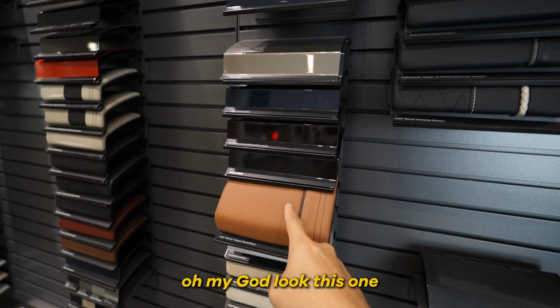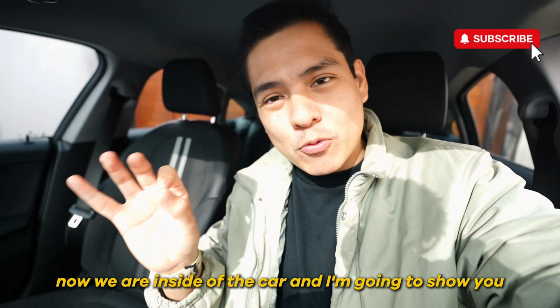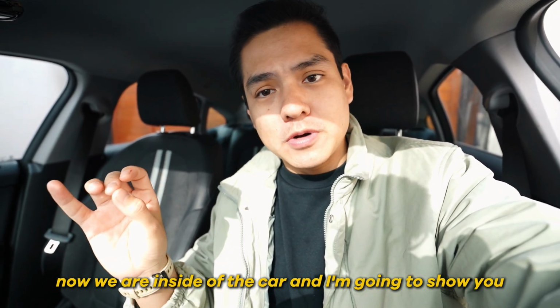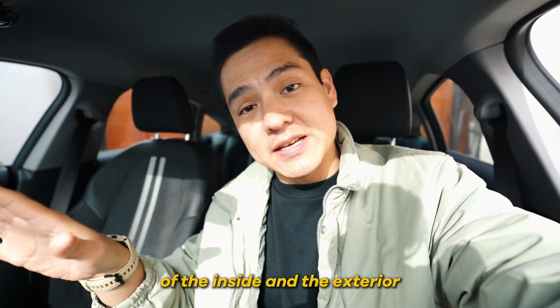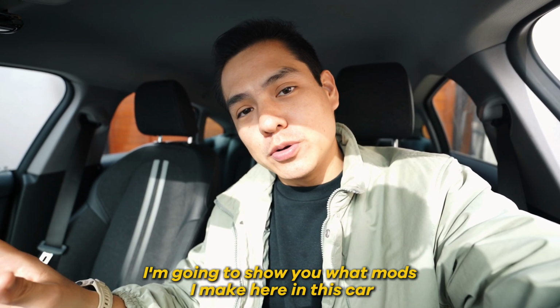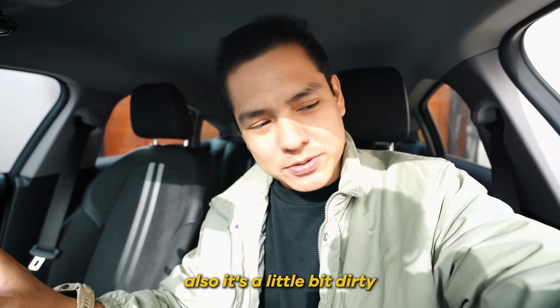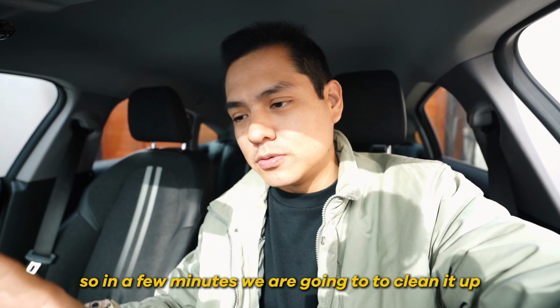Oh my god, look, this one. It's the same as the X1 that we previously saw. Guys, right now we are inside of the car, and I'm going to make a quick tour of the inside and the exterior, and also I'm going to show you what mods I made in this car. Also, it's a little bit dirty, this car, so in a few minutes we are going to clean it up, so stay tuned. Okay, let's see.